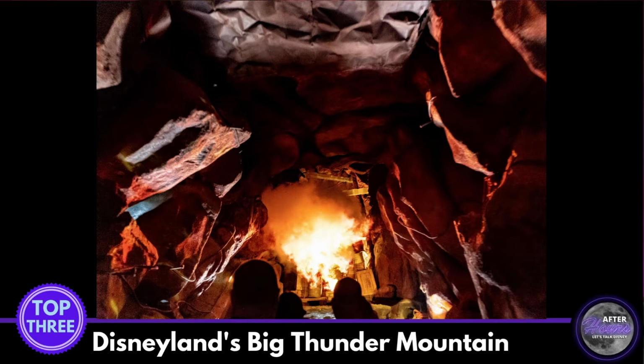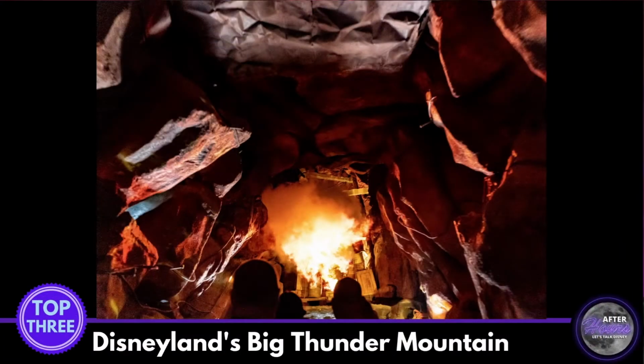So it looks like the mine's catching on fire. There's bursts all around you. And if you've not experienced it or don't expect it and you've ridden the Walt Disney World one, it is very different. It's kind of shocking, but in a really good way. It's very authentic and it feels very real. It's almost like there's a warmth to it, even though there really is no fire inside of that.